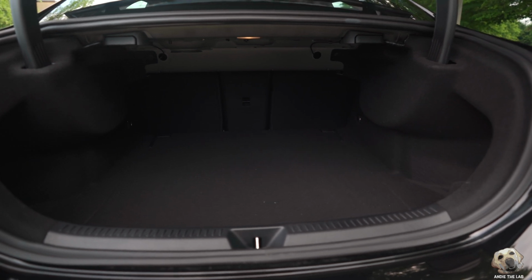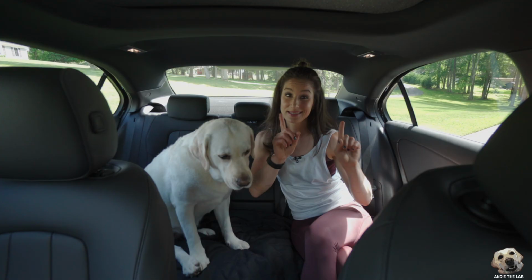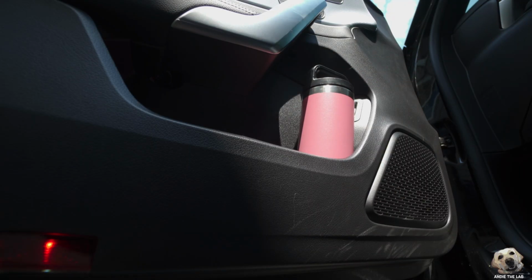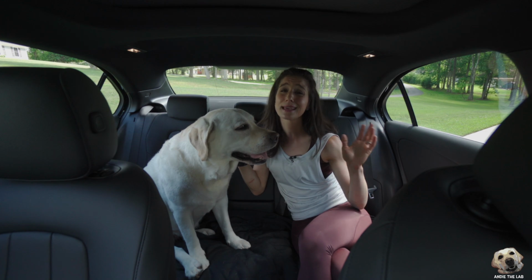If you needed to bring home something bigger, you can push these seats down. And also the door bins, especially up front, are really large. And you can easily put a large Yeti or 2 in the door, which makes me very happy. Some SUVs can't even do that.